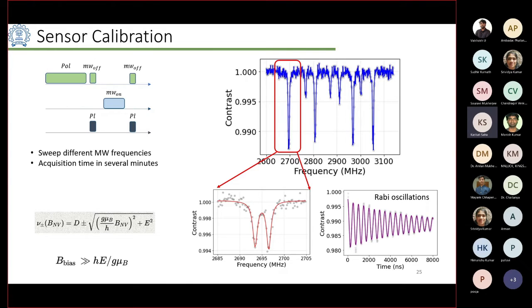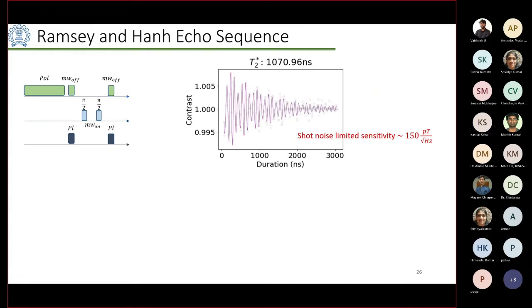And then you can go on and do the nice Rabi experiments, where you can drive this qubit at one of these frequencies and continuously drive it, and you'll see very nice pretty oscillations that go all the way up to 8 microseconds and in fact even more. And if you work harder in setting up the magnetic field and all of that, then this will clean up even more. To calibrate the sensitivity, we are at shot-noise-limited sensitivity of 150 picotesla per square root hertz.